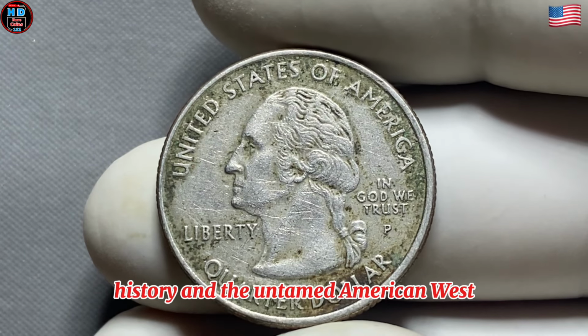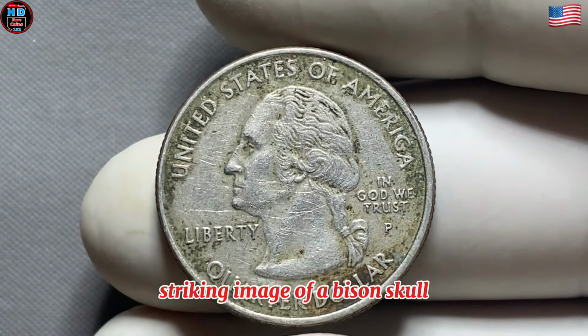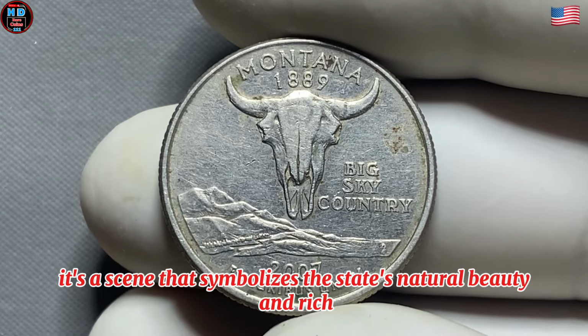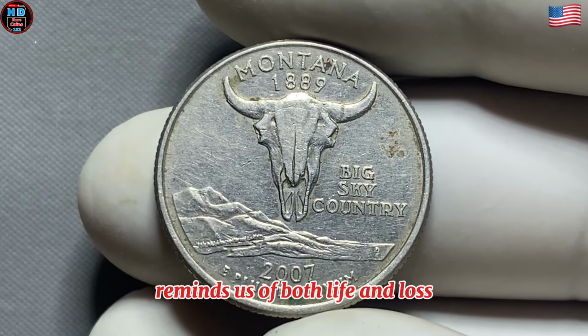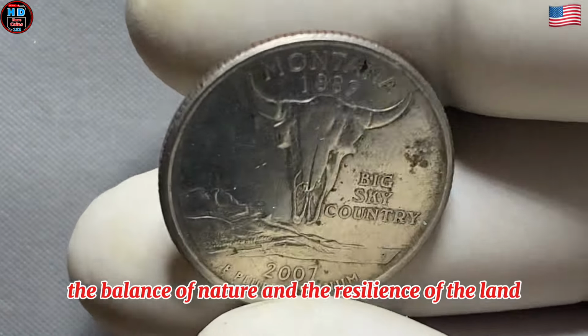the untamed American West. The reverse design displays a large, striking image of a bison skull placed over a sweeping Montana landscape. It's a scene that symbolizes the state's natural beauty and rich Native American heritage. The powerful contrast between the skull and the open plains reminds us of both life and loss, the balance of nature and the resilience of the land.